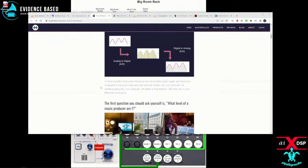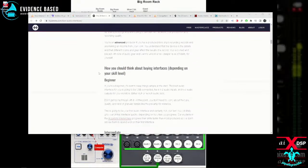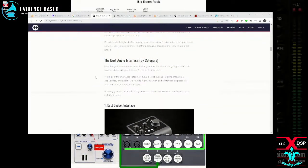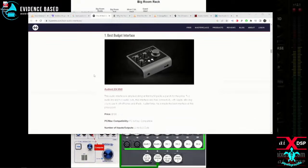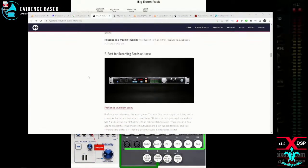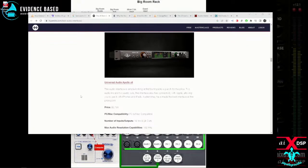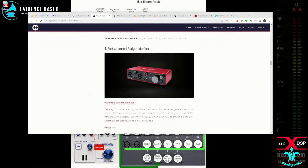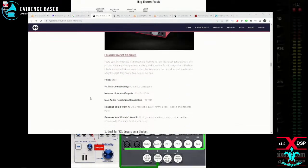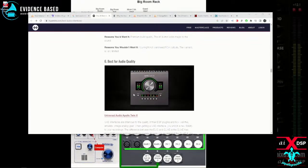So this talks about what's an audio interface. Ask yourself what level of music producer you are, which isn't bad. I mean, you do want to buy the right one depending on your skill level. But if you really wanted to get there, where are we now? Okay, well, we're about quarter way through the page. We got Audient, best for recording bands at home. PreSonus Quantum, best for surround sound. Universal Audio Apollo. I question these results, but here's your Focusrite 2i2, which you expect there to be. Best for audio quality.